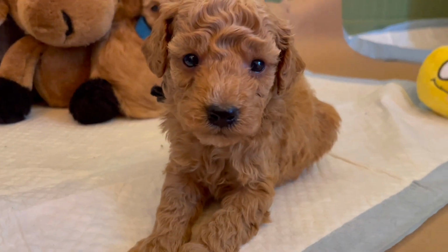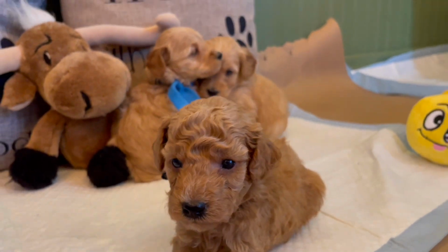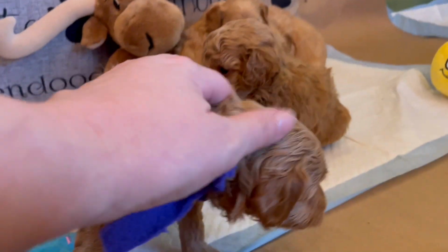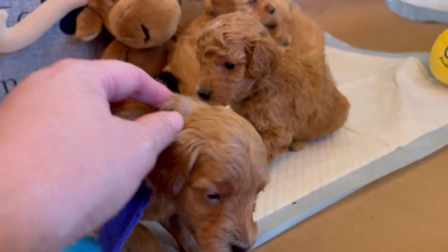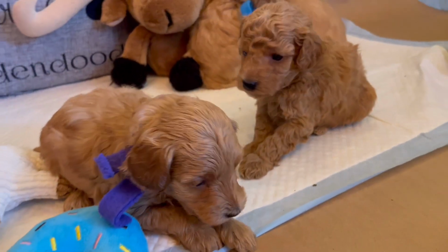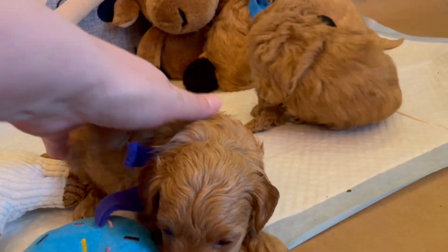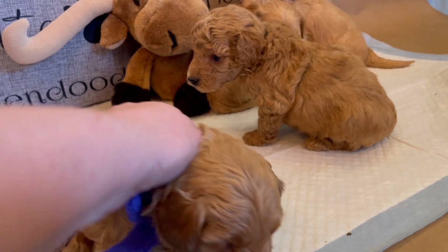And then, of course, the little black collar boy is a peanut butter. And our little purple girl here, she is also what we would call a peanut butter. Of course, if they were in a litter with all reds, we would just call them a light red. So they've got a lot of red there. Little purple girl here is a cotton wavy.